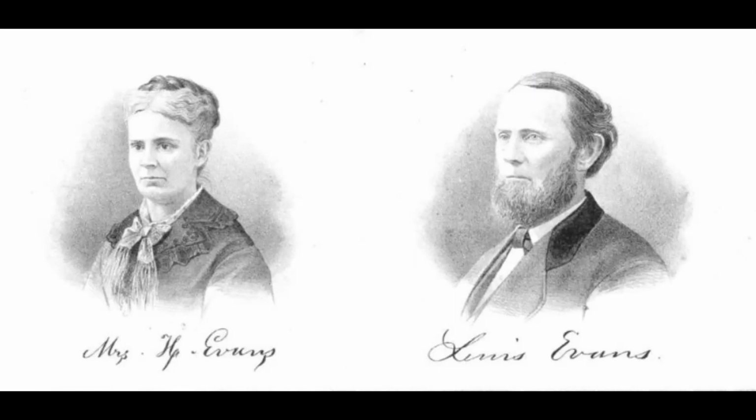Lewis Evans was superintendent of the Ohio Canal, appointed in 1850. He was involved in local government. He was a really well-known person. He also was in the state senate. So he was well-known, pretty important in the area.